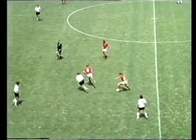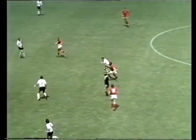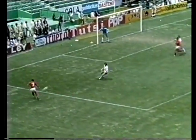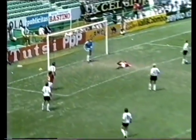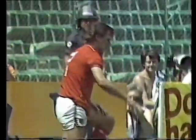Dixon. Waddle. Reed. That's a good ball by Reed, and what a great run by Sansom. Lineker's gone towards the near post, and Robson is there! And it's over the top. Great move by England.